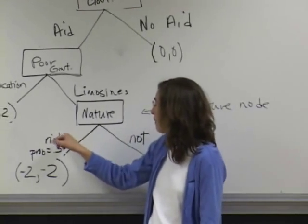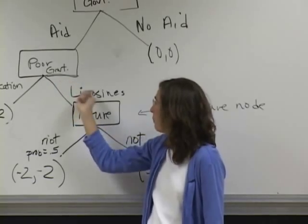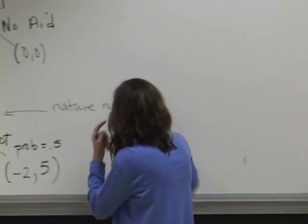Nature, in the form of rioting people, could punish the poor government for the limousines, but it's not going to happen for sure. Okay? So, what are we going to do? Now I'm switching to blue.